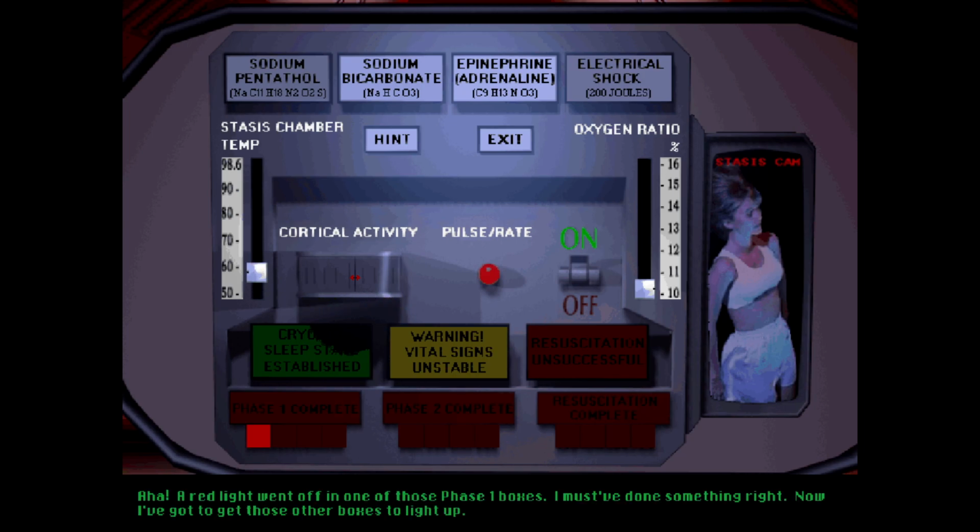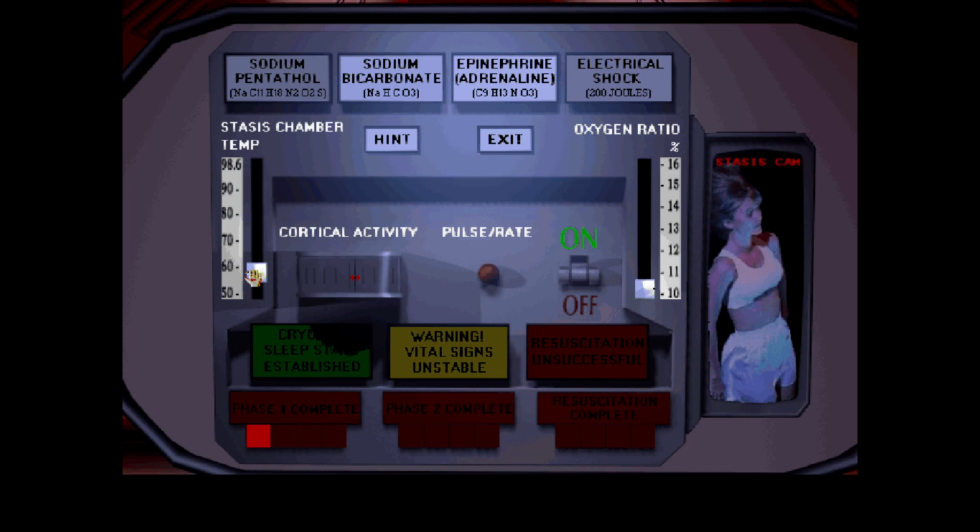A red light went off in one of those phase one boxes. I must have done something right. Okay. Now I've got to get those other boxes to light up. So did we do that enough? Can we move this?